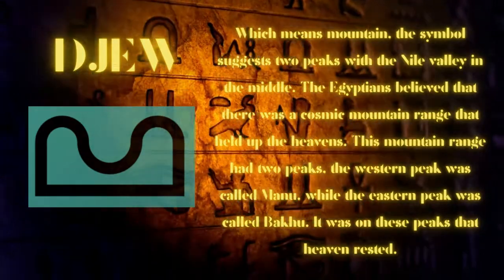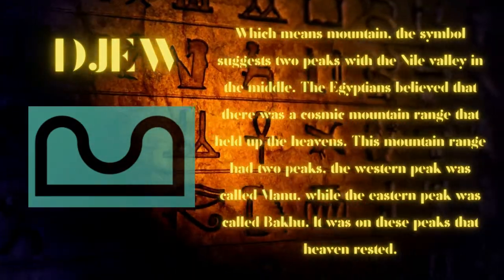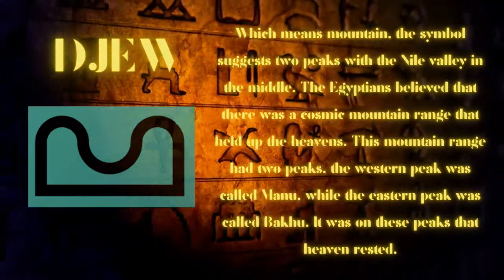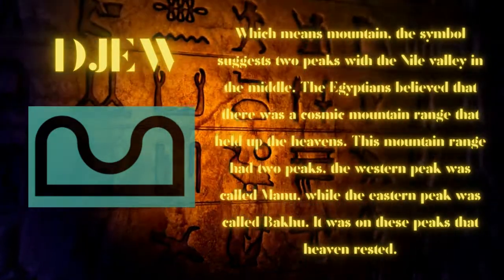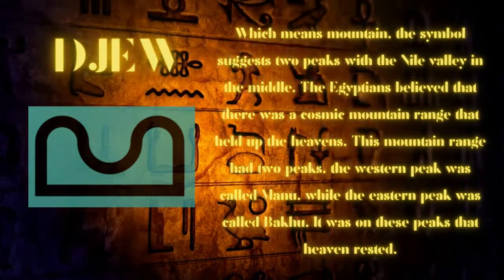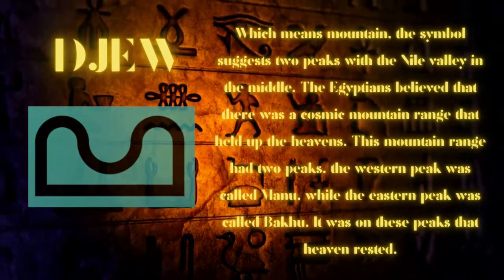The Egyptians believed that there was a cosmic mountain range that held up the heavens. This mountain range had 2 peaks. The western peak was called Manu, while the eastern peak was called Bakhu. It was on these peaks that heaven rested.